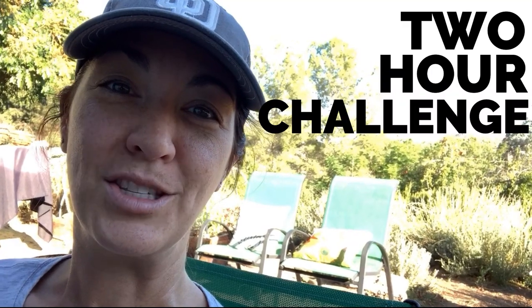But the plan today for this 2 hour challenge is to clear a path through the rosemary and lavender that has been unmaintained for the last couple of months, and then to harvest as many of the pomegranates right here on this tree that I can. And I'll take you along with that, see if I can get that done in the 2 hours before I have to go pick her up from school. All right, come along with me.